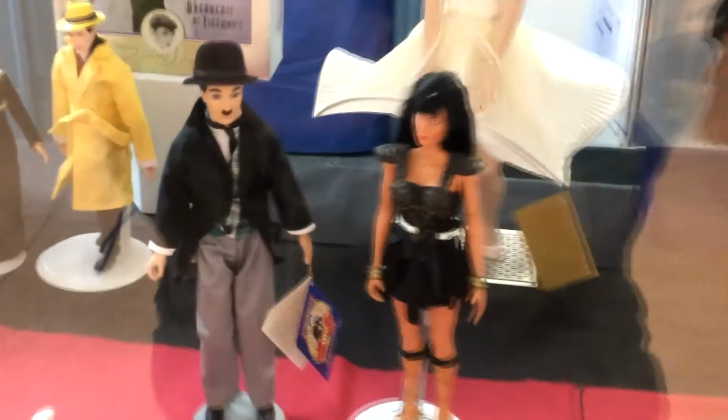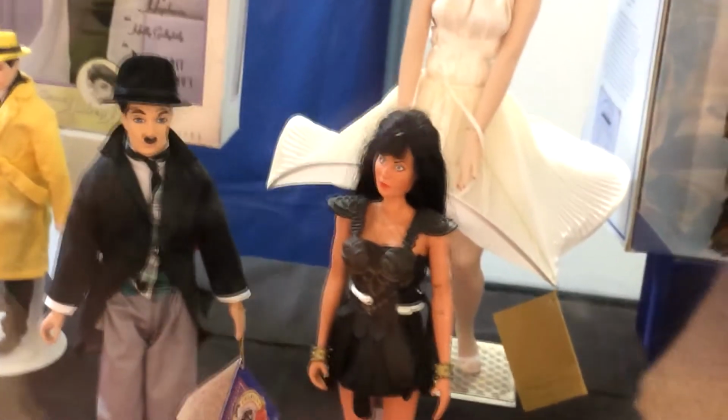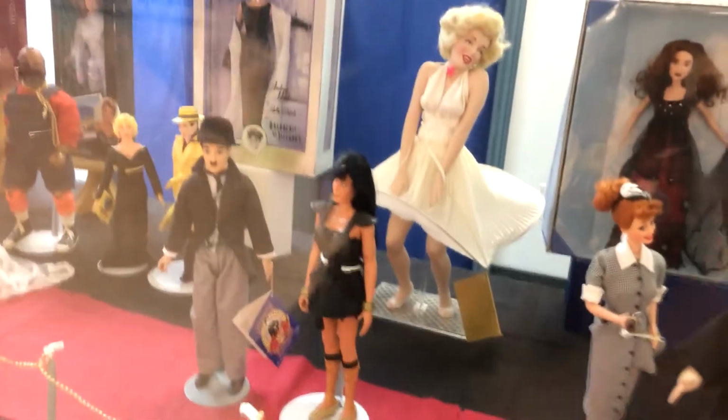And I don't remember seeing that show. Does everyone remember seeing Xena and Charlie Chaplin team up together? Or is that Buster? No, that's a Chaplin collectible. Cool.